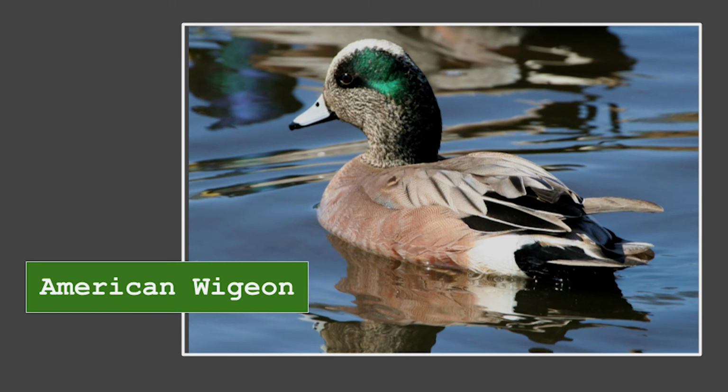Our next one is a bird called the American Wigeon. You'll notice it's kind of a gray beak with a little black tip on it, a white forehead, and the same kind of green that you would see on a male mallard. This is a picture of a breeding male. From October through June, you can find these birds.